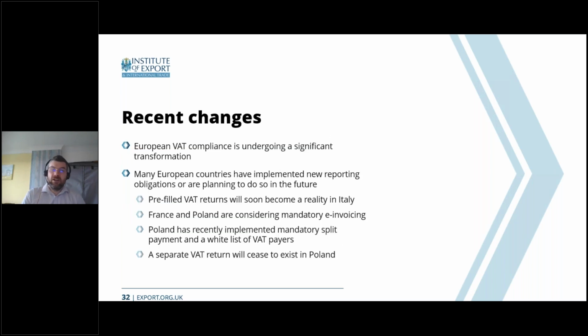And recent changes. So again, we've mentioned that there are ongoing discussions about the IOSS. We'll give you more when we know more. At the moment, it's just under discussion. But many EU countries have put in new reporting obligations, or they're planning to do so in the future. So it is worth bearing in mind the updates that you get through the Institute of Export and International Trade. These talk about pre-filled VAT returns, so that's soon a reality in Italy. France and Poland are considering mandatory e-invoicing rather than physical. Poland's recently implemented a split payment and a whitelist of VAT payers. So if you're on the whitelist there, a separate VAT return will cease to exist in Poland within the next month. So again, there are some real changes and evolvement from the e-commerce directive and VAT in Europe, which is actually looking for the better as well. So next slide, please.